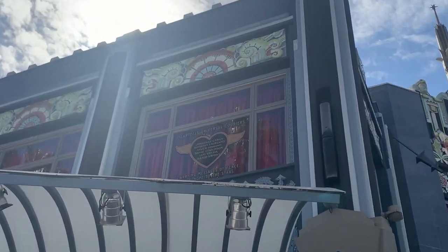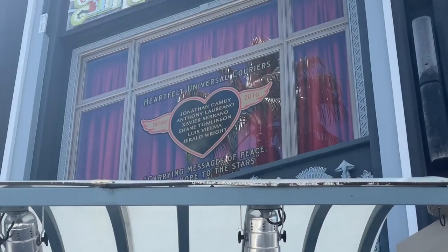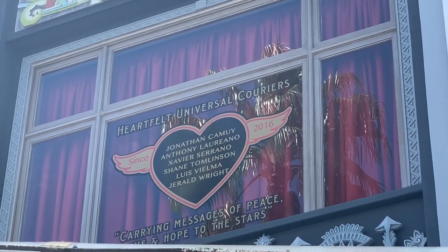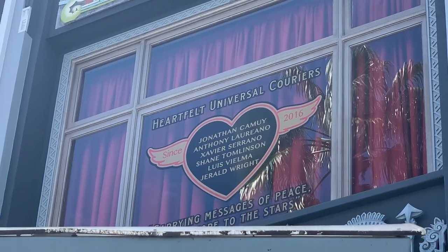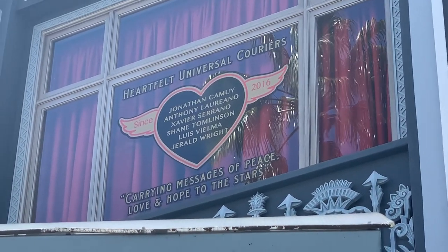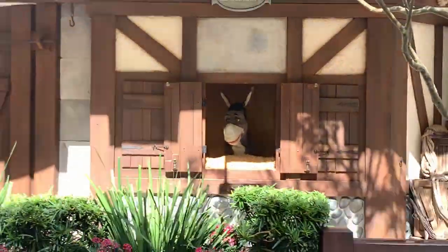Hey guys, so there's a little Easter egg. It's where the Hollywood sign is at. It's all of the workers that were injured, well, unfortunately died in the Pulse shooting. It says Heartfelt Universal, and it lists all six of the victims, saying messages of peace, love, and hope to the stars. Rest in peace, you guys. You're welcome back. Kisses.